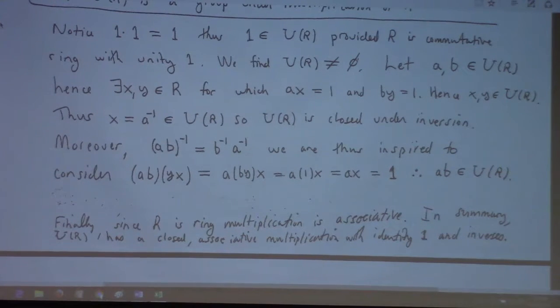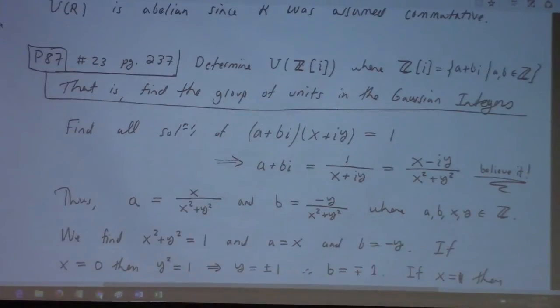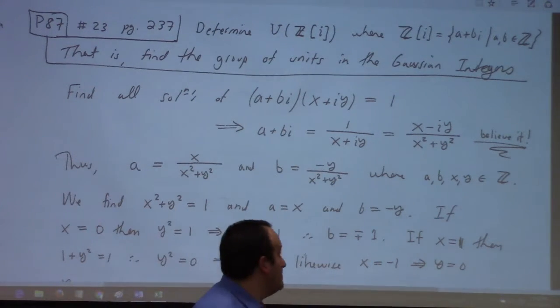Of course, there is some room for confusion here, right? Because to show the multiplication is closed is to show that the product has an inverse. So there is some kind of intertwangledness between the concepts. But that's just the definition of what it is. Now, what is the group of units for the Gaussian integers? We can just solve through straight calculation at the moment.